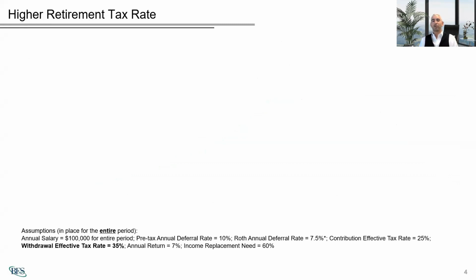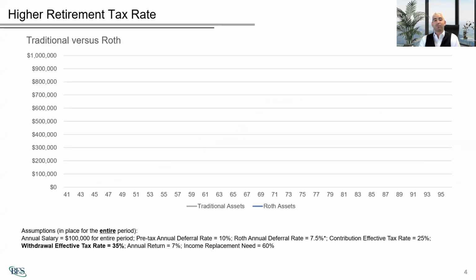So what if in retirement you have a higher tax rate? Well, all of a sudden, same exact ideas on the bottom, but if you look at the very bottom last line, that withdrawal tax rate in bold now moved to 35%, right? Maybe you're taking more money out, which means you move yourself to a higher tax bracket. Maybe things change and the government raises tax rates, whatever the case might be. You now paid 25% while you were working in taxes, but in retirement, your tax rate's 35% instead.